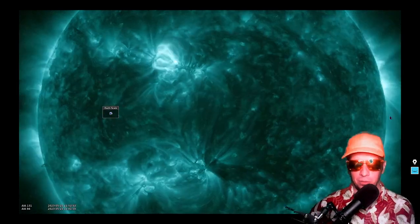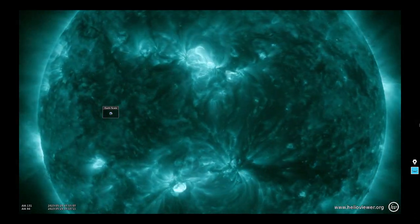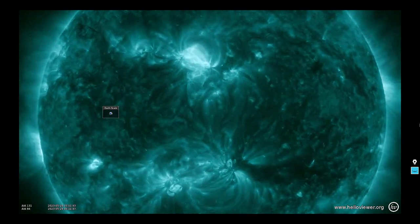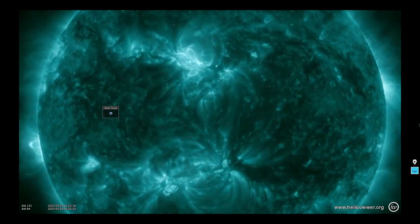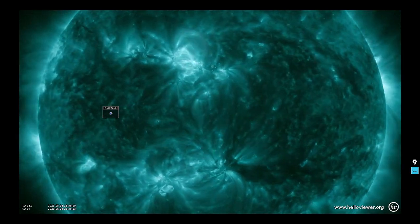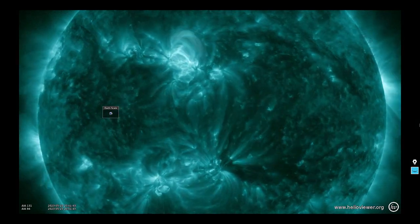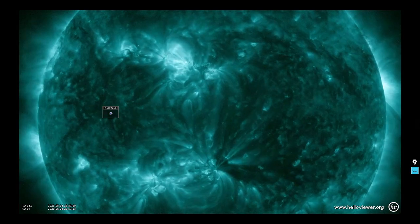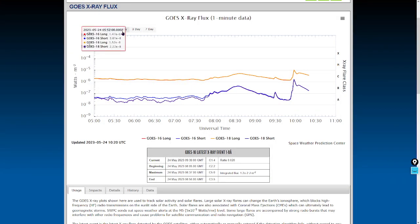And here's a little close-up for you. Again, note that region in the southeast. It is the new, shall we say, rising star of activity on the closest star. By the way, if you didn't see yesterday's video, make sure you check it out. There was a cosmic ray report in yesterday's video.